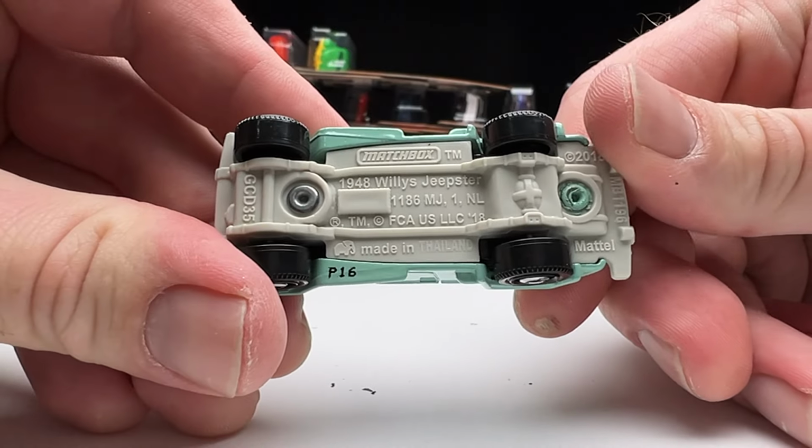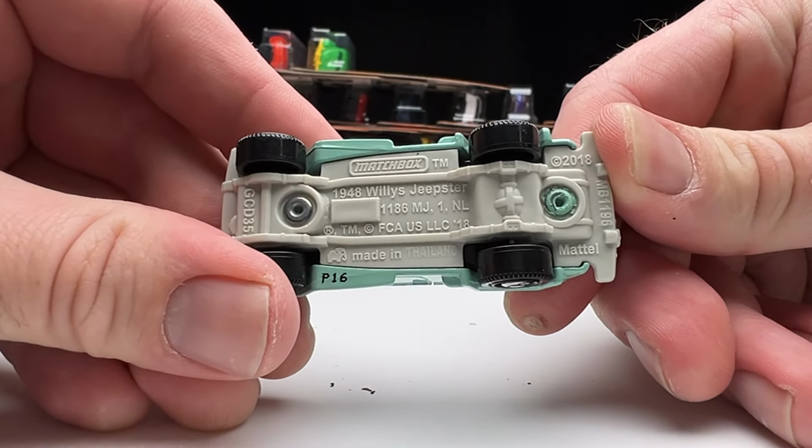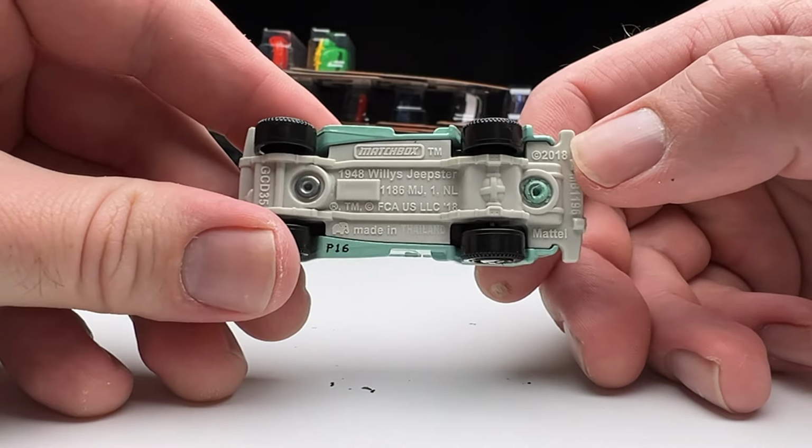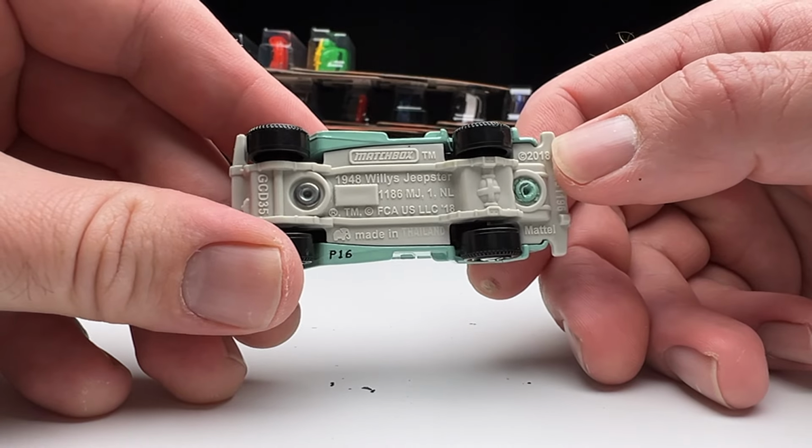Let's take a look at the base real quick, see what kind of information we can glean from here. You can see copyright date was 2018. That is the copyright date of the casting itself. These are made in Thailand.